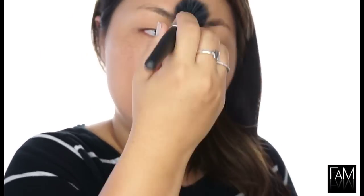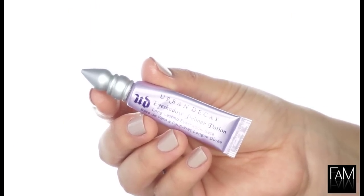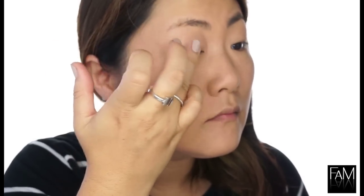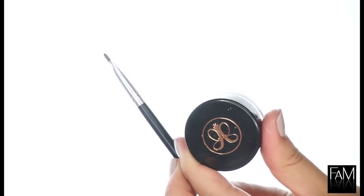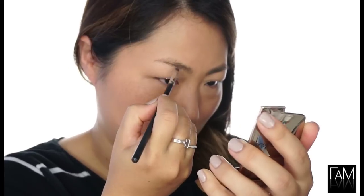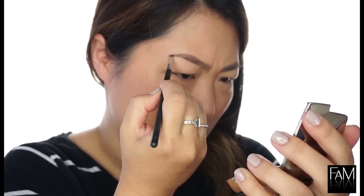Now moving on to my eyes, I am priming my eyes with this primer. I think it's very important, especially for a day like this, to prime the eyes and the face so that there won't be any smudging or creasing, and the eyeshadow will stay all day long. Now we are doing the eyebrows with my Anastasia Dipbrow Pomade in Ebony.